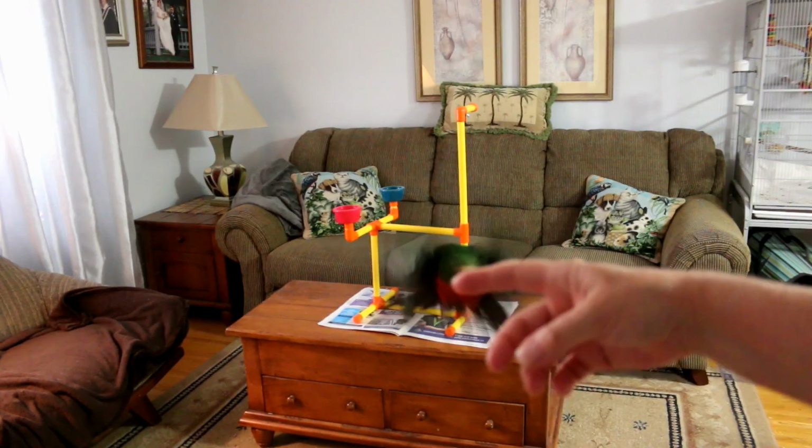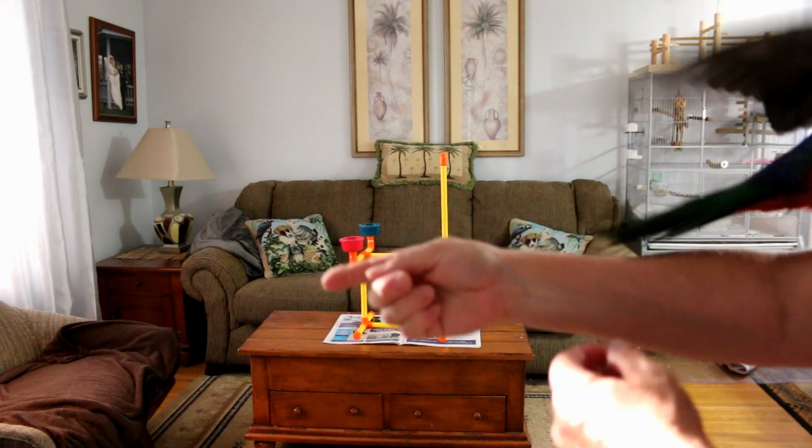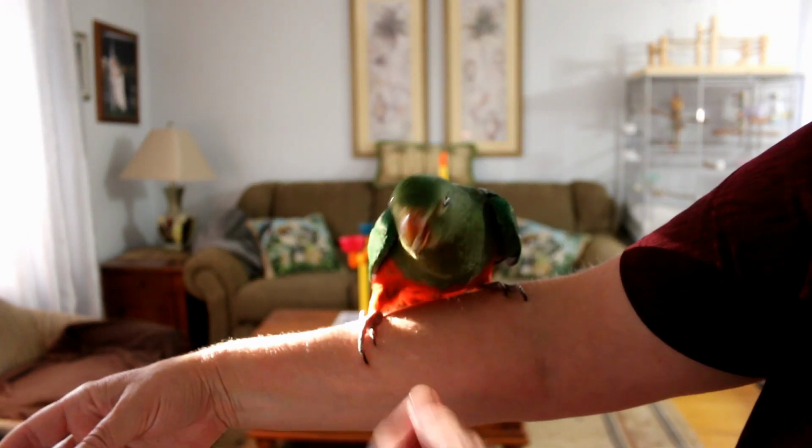I recommend target training. It's a great way to get your bird to move, to perch, to go in the cage, come out of the cage, or anything like that. And you can train your bird to do the recall, like to fly to you and go back to the perch. He's already flying to me, and I love it. There's nothing more rewarding than a bird coming to you, flying to you, landing on you.